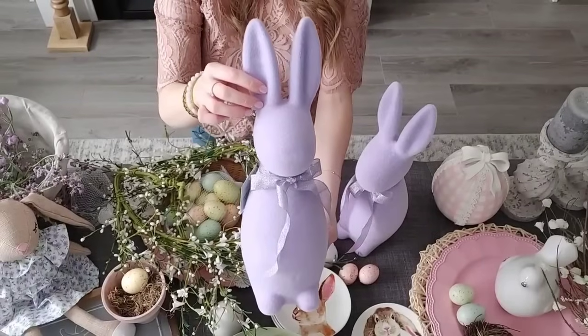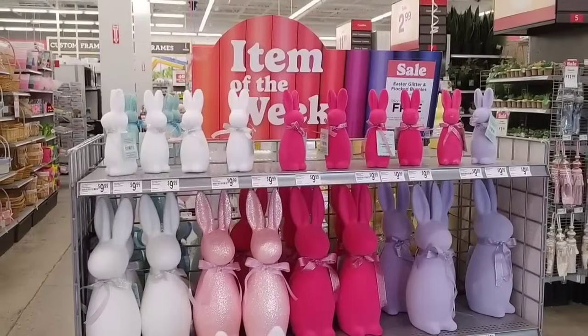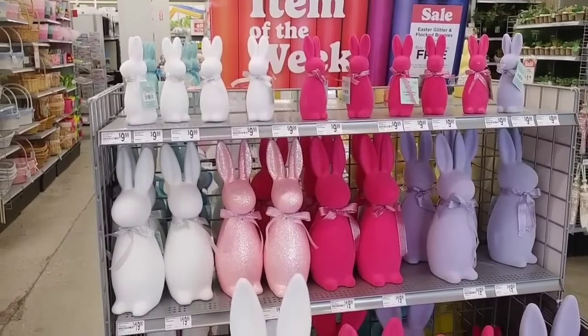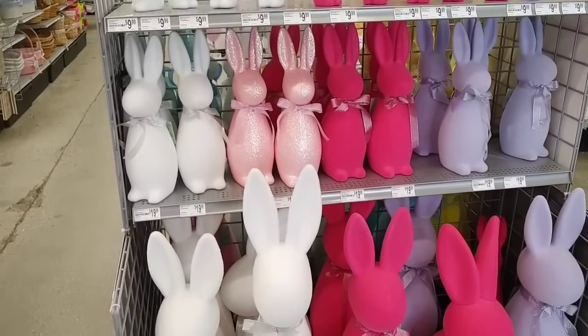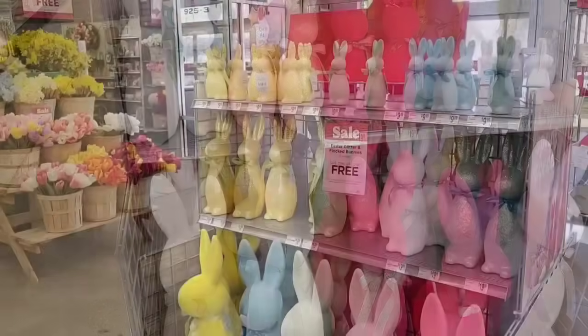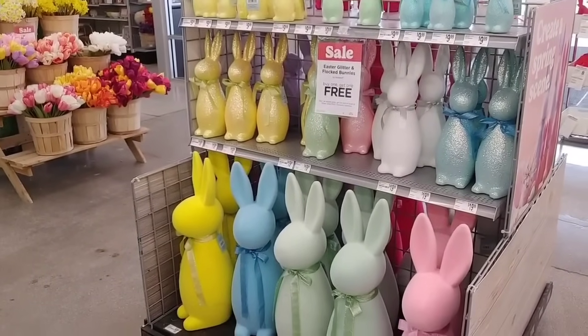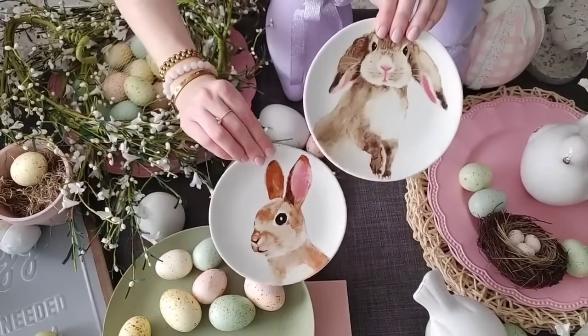And then these adorable bunnies were from Michaels. I was shopping there the other day and I fell in love with them. They had so many colors and sizes to choose from, and everything right now, I'm pretty sure with their Easter and spring decor, is buy one, get one free. So I thought that was a great deal. I got two of the purple ones for $20 for both, and I just love them and cannot wait to show you how I use them.